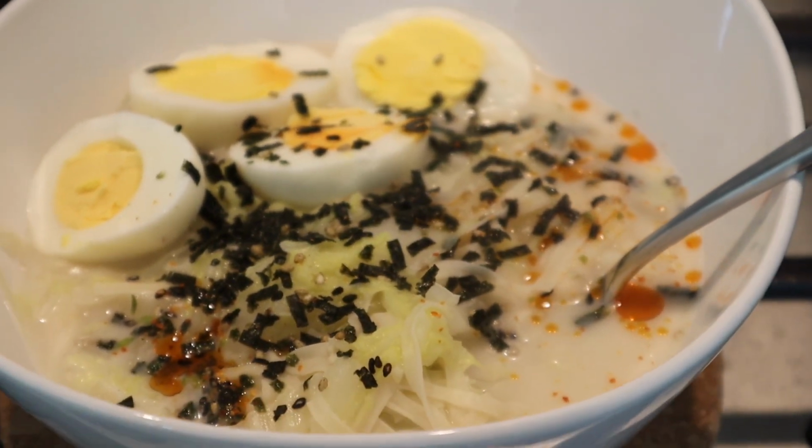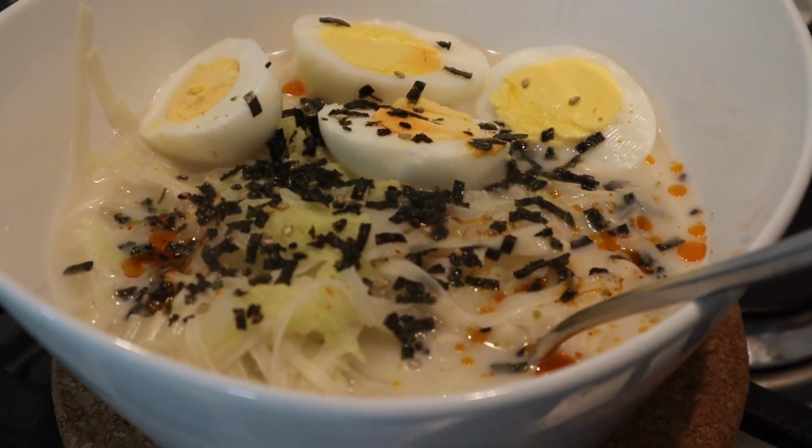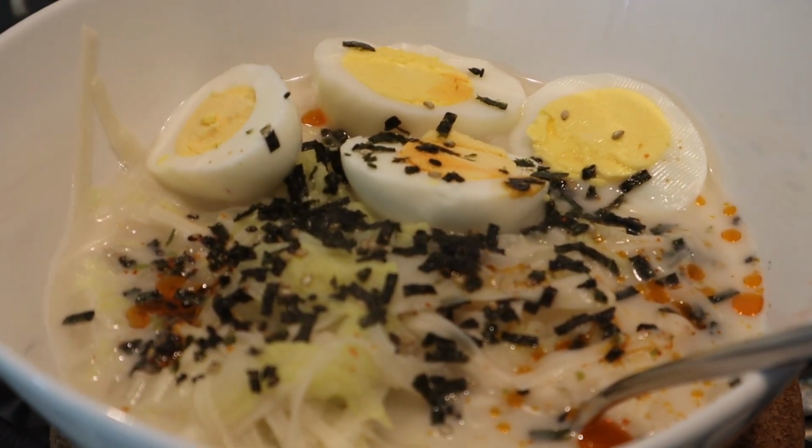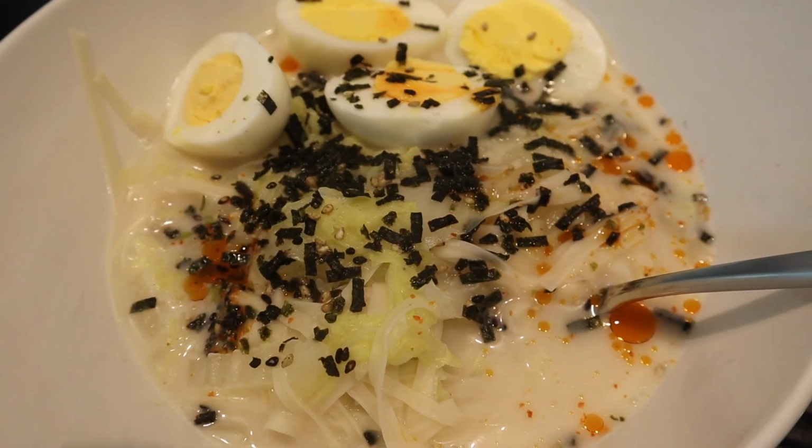Even without the meat, of course, you could have pork belly. I recommend the ones from Trader Joe's. But look, looks so good, right?